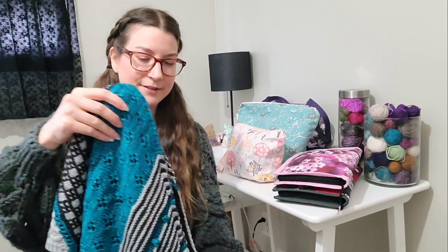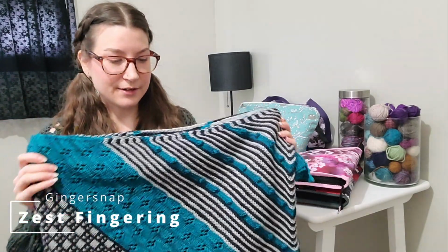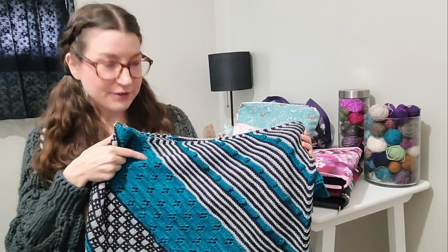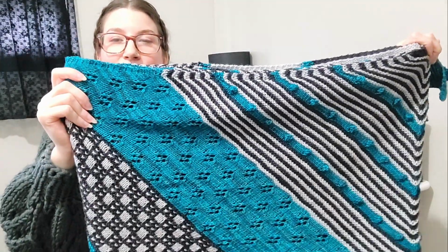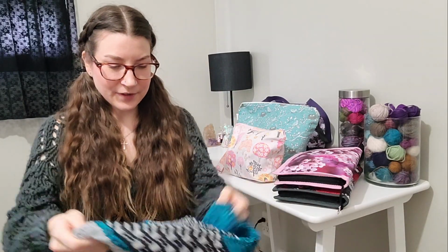But when I was at Knit City last year, I got this yarn from the Ginger Snap booth, and this is in their Zest fingering base. I'm trying to remember what the colors were called. I know this one is called Deco. I don't remember what the black and the gray are called, but I feel like the colors look really good together.